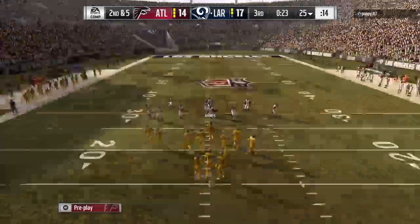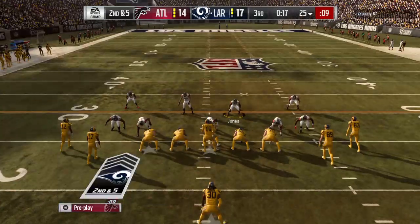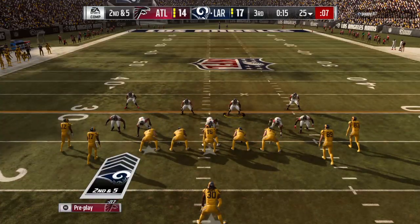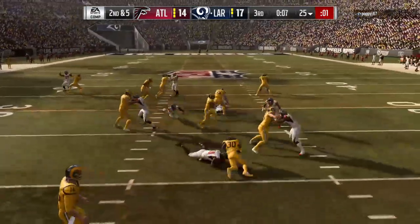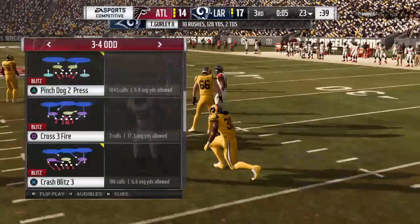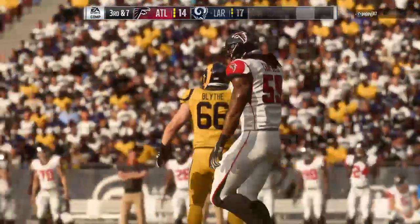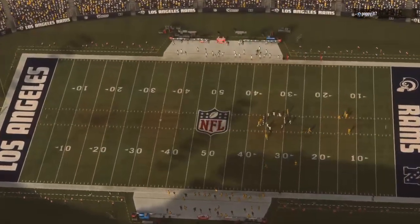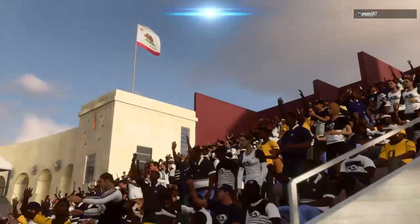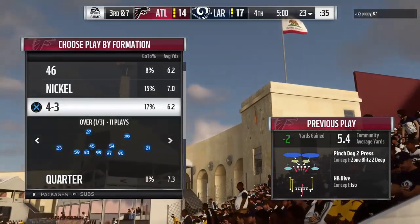Here's a 2nd and 5 now from the 25. Again they run with Gurley. And maybe a measure of revenge there. He's had his way in this one, but this time they get him behind the line. This will be a 2-yard loss on the play. And that's going to lead to a 3rd down. Back now in Los Angeles. It's been a very hotly contested game to this point. Just a field goal separating these two teams as we get set for the 4th quarter.